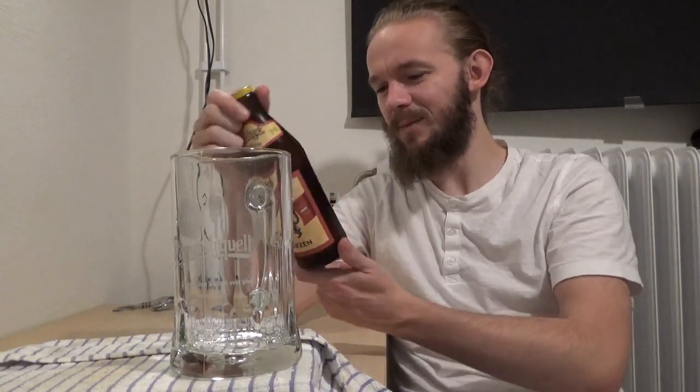So yeah, pretty cool. But yeah, 5.6% Märzen beer. This one, a half litre. So let's get this guy out and we'll get on with the tasting.